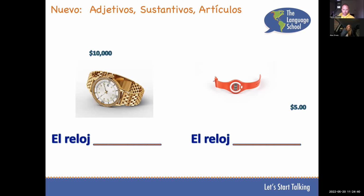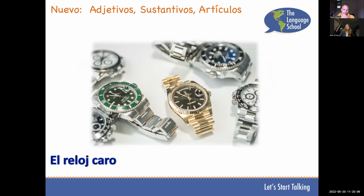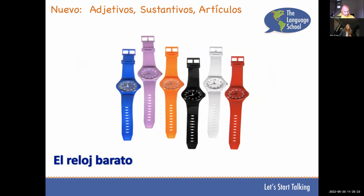¿Cómo se dice expensive? Caro. ¿Cómo se dice cheap? Barato. El reloj. You don't pronounce the J like a normal J. Reloj. El reloj caro. El reloj barato. Los relojes caros. Muy bien. Los relojes baratos.